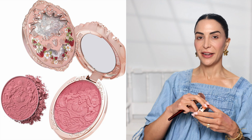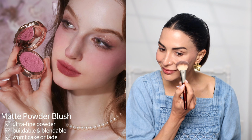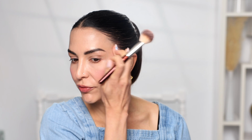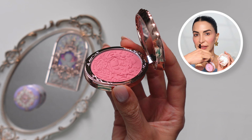Okay, let's try topping it with this guy, okay? So this one is Berry Mary. It's a different one from the collection. So let's see. This one looks a lot more pigmented. That's actually nice. This one is more saturated. I think the blush formula itself is the same, except this one's just a lot more saturated than this one.